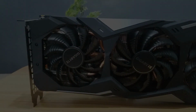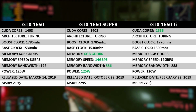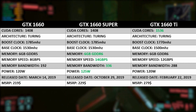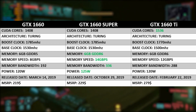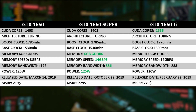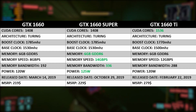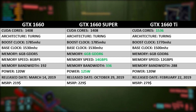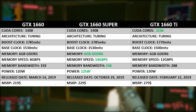The GTX 1660 base model has been heavily bottlenecked by its slow GDDR5 memory. By upgrading to newer, faster GDDR6 memory, the GTX 1660 Super overtakes the original 1660 by 10-20% more performance, making the GTX 1660 Ti a non-viable option for its poor price to performance.